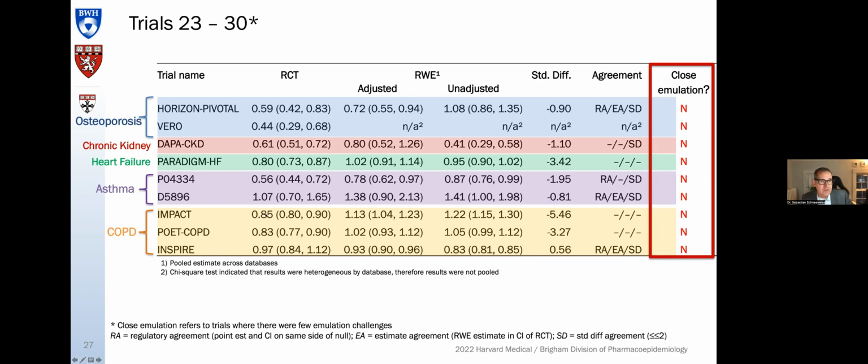Where you have an RCT finding of 0.85, a 15% reduction in COPD exacerbations, versus we do see a 13% increase. What's going on here? So let's dive in. And I can tell you that in this process, I learned way more about randomized controlled trials than I ever wanted to know.